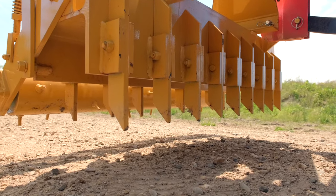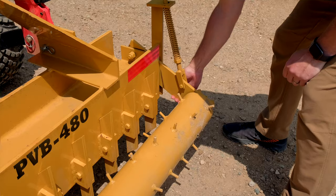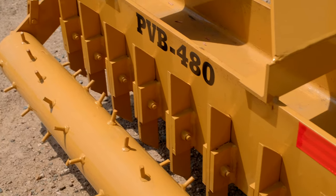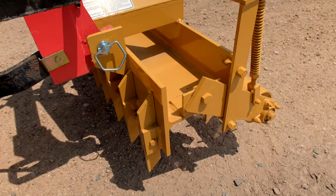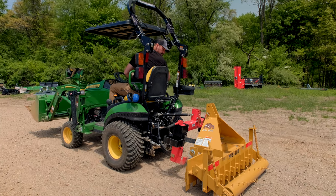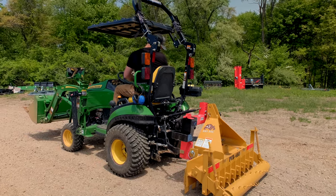Now you can see a couple of springs on here that allow the roller to have some give and flexibility. It's gonna go up and down with the contour. It looks like you can adjust that for more or less tension as needed, but a very robust H-frame, essentially an I-beam just laid on its side. You're also gonna have a fully welded A-frame. You can see it is quick hitch compatible for category 1. You're gonna have greasable zerks on both sides of the roller.